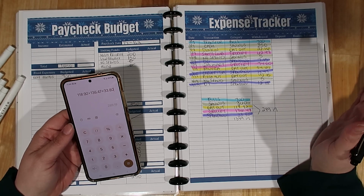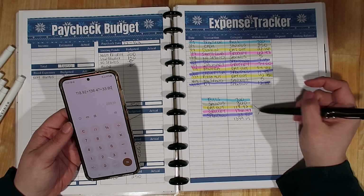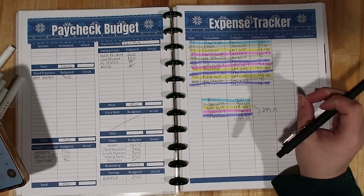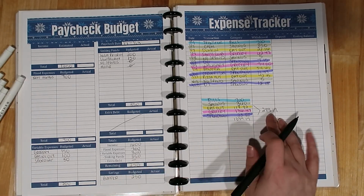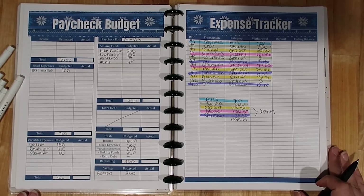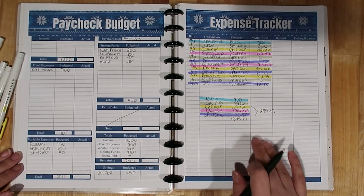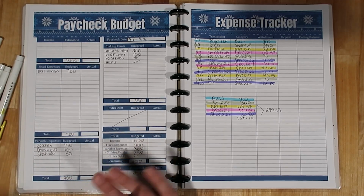Okay, so that's not so bad. I really thought it was going to be more than that in total. But I think we're actually going to come in under budget in our variable categories here, because I budgeted $300 and we only spent $289.19. So not a lot under budget, but some, which is better than I thought. So yay.